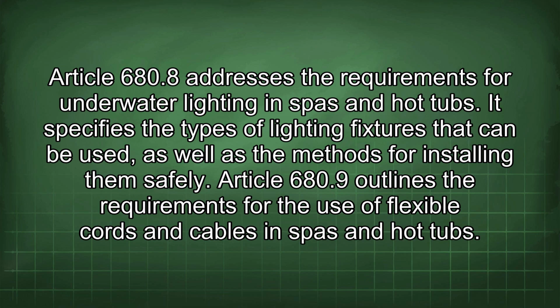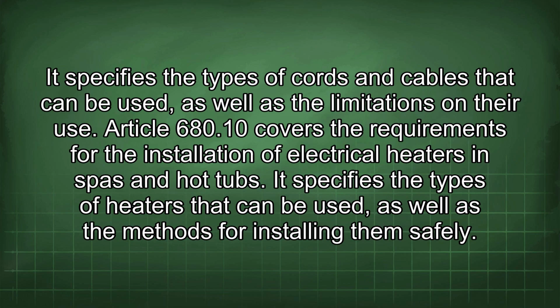Article 680.8 addresses the requirements for underwater lighting in spas and hot tubs. It specifies the types of lighting fixtures that can be used, as well as the methods for installing them safely. Article 680.9 outlines the requirements for the use of flexible cords and cables in spas and hot tubs. It specifies the types of cords and cables that can be used, as well as the limitations on their use. Article 680.10 covers the requirements for the installation of electrical heaters in spas and hot tubs. It specifies the types of heaters that can be used, as well as the methods for installing them safely.